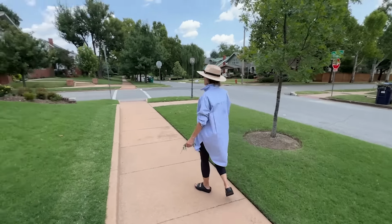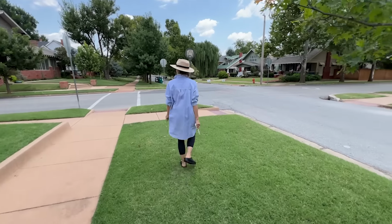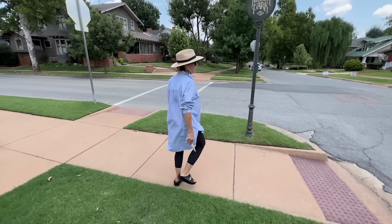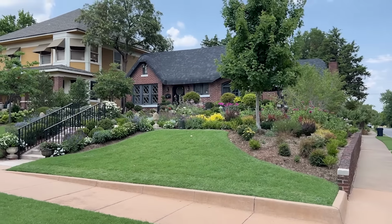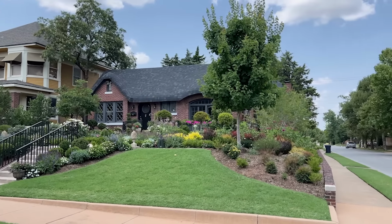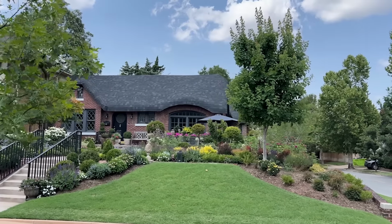So this is what I mean when I say what's really important to me. In fact, Stuart, let's walk all the way over here, because this is my favorite view of the cottage, looking at it from an angle as you come down the street, and this is kind of what you see. For me, this is the money shot. Even from a distance, I always want it to look its best.